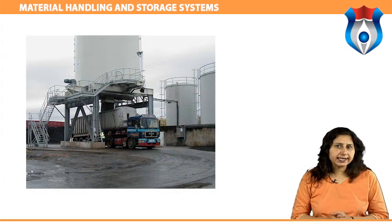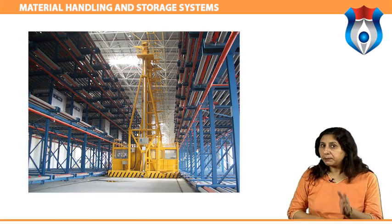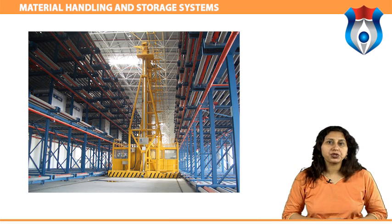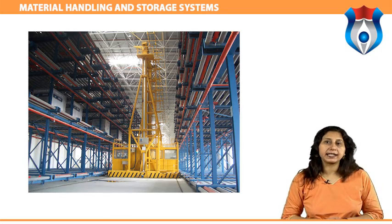Transportation is generally excluded from the scope of materials handling. However, materials handling at the workplace are an area which is drawing greater attention after introduction of concepts of machining cells fitted with robotic handling devices.